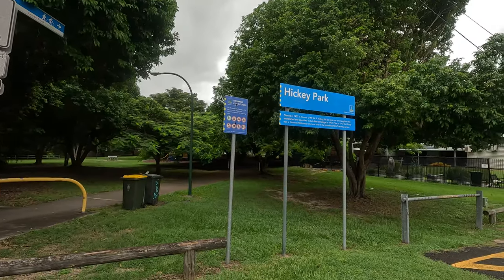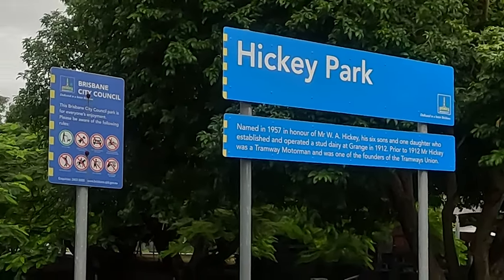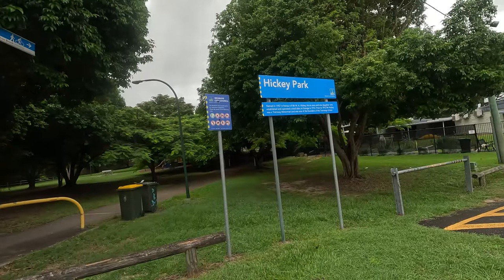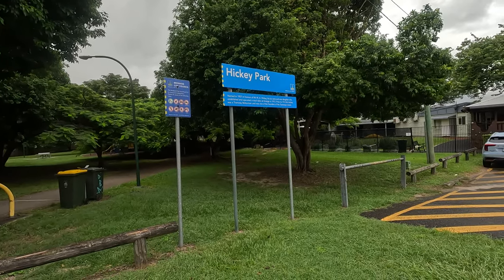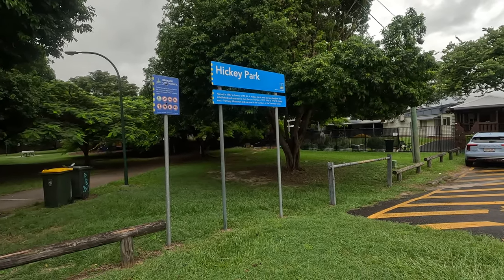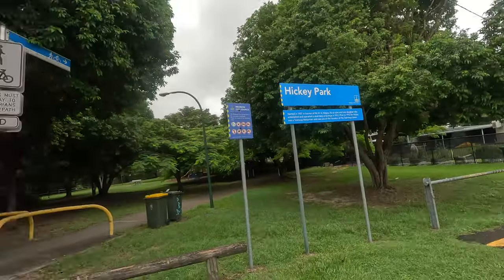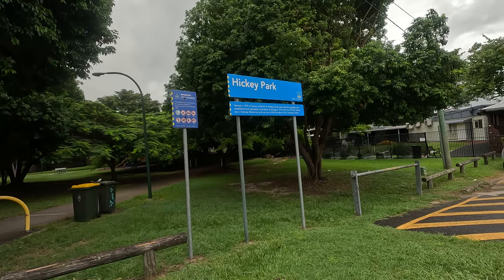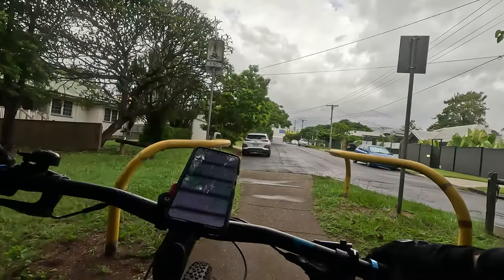So check it out, it says Hickey Park. It was named in 1957 in honor of Mr. W.A. Hickey and his six sons and one daughter who established and operated a stud dairy at Grange in 1912. Prior to 1912, Mr. Hickey was a tramway motorman and was one of the founders of the tramways union. I don't like unions. So I've come to this sign here, it says Brisbane City, Toombul, Stafford.